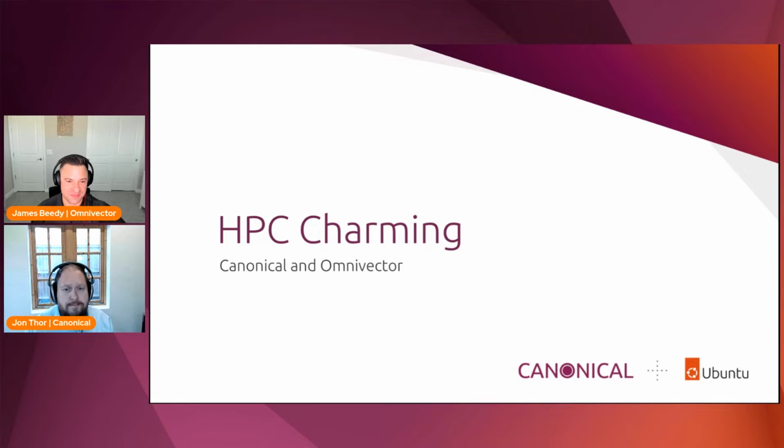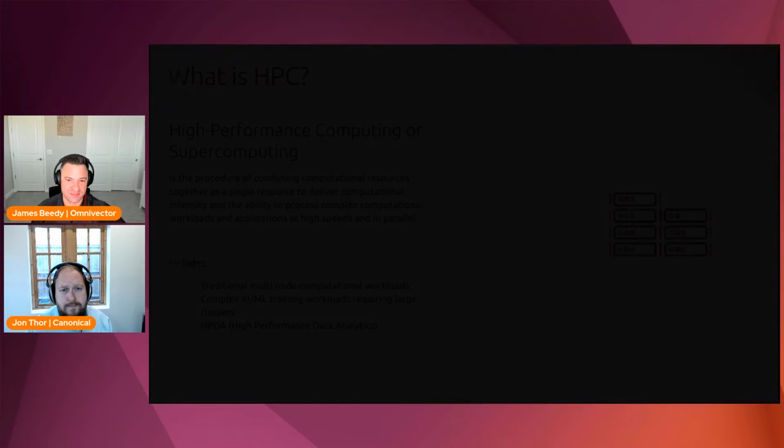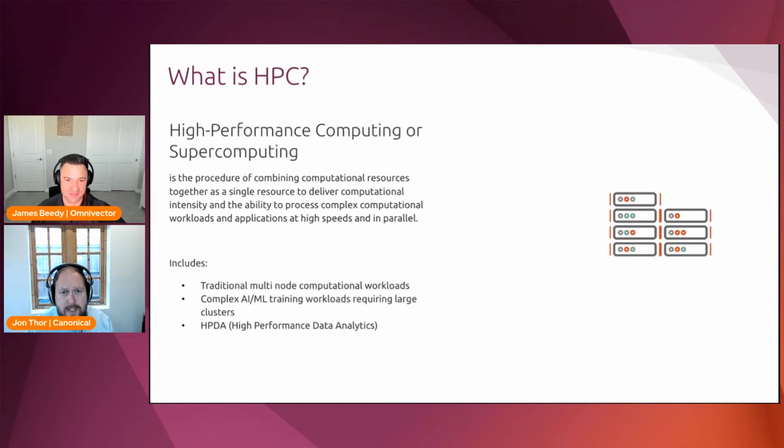But before I properly introduce him, let me introduce high-performance computing. Well, you might be thinking, what is HPC? So let me give you a quick intro. High-performance computing, or supercomputing, is the procedure of combining computational resources together as a single resource. The combined resources are often referred to as a supercomputer or a compute cluster. The reason this is done is to make it possible to deliver computational intensity and the ability to process complex computational workloads and applications at high speeds and in parallel. Those workloads require computing power and performance that is often beyond the capabilities of a typical desktop computer or a workstation.